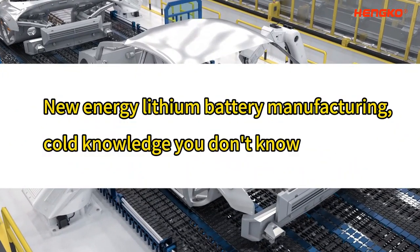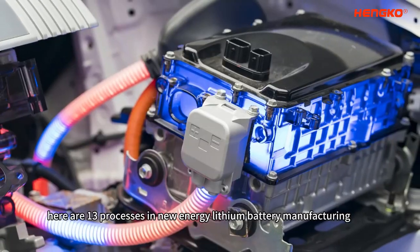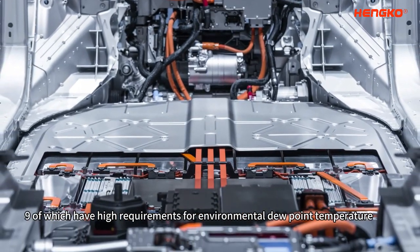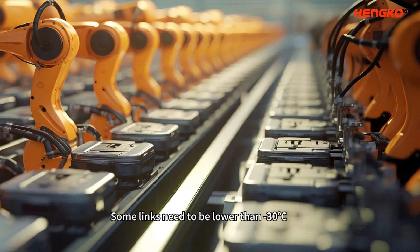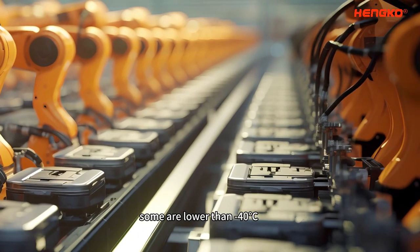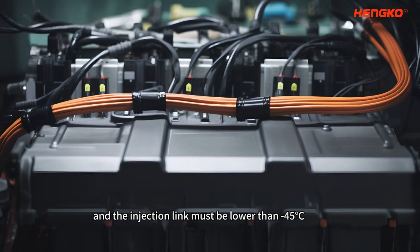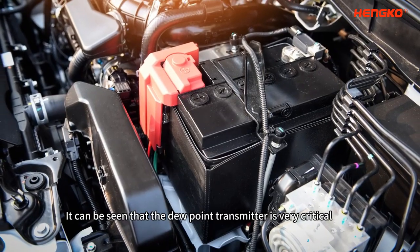New energy lithium battery manufacturing, cold knowledge you don't know. There are 13 processes in new energy lithium battery manufacturing, 9 of which have high requirements for environmental dew point temperature. Some links need to be lower than -30 degrees Celsius, some are lower than -40 degrees Celsius, and the injection link must be lower than -45 degrees Celsius. It can be seen that the dew point transmitter is very critical.